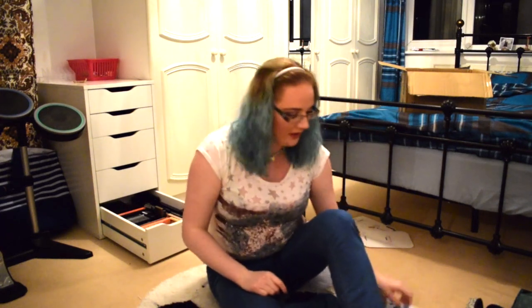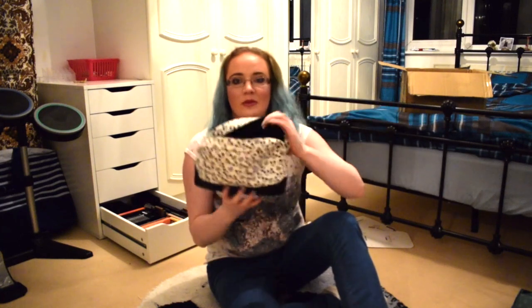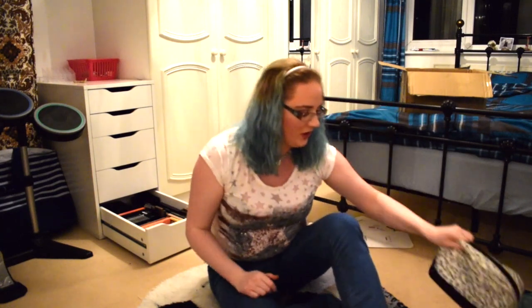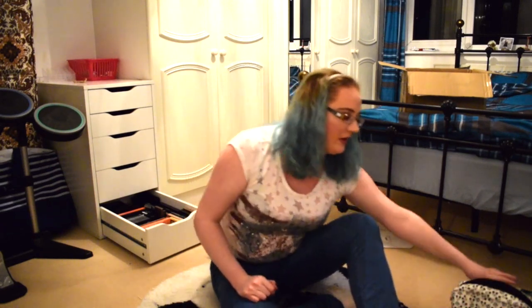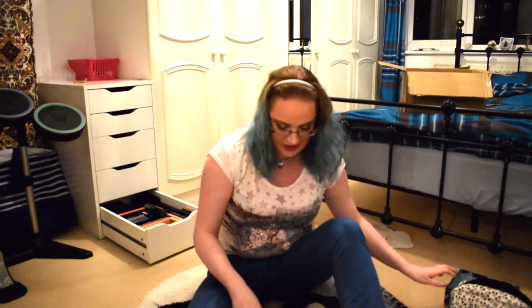Okay, so I have the nail polish here that needs to go in the box for Erin. I have my makeup bag, which now has things in, which I'm using right now. I have over here some camera bits, some more boxes that still need to go in the bin. This box I'm keeping because I keep the beauty boxes because they come in handy for stuff. This stuff is for the bathroom.